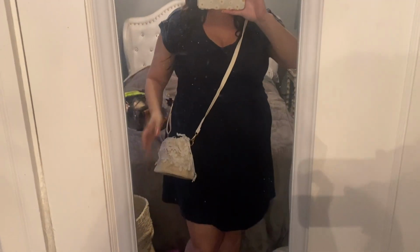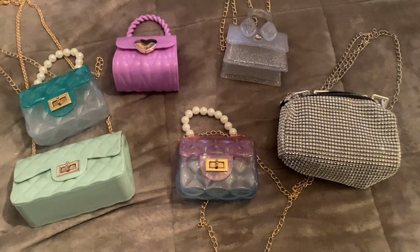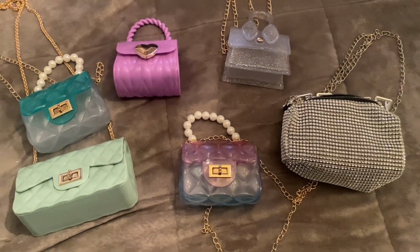Now, I love this, guys. It is perfect length. Again, sits down below the hip. Definitely a summery looking bag. This will go with so many different outfits, and I like the room that it has inside. The drawstrings are definitely unique, and I think you could very easily just stick your hand in and get whatever you need. So that is it for the Temu bags.